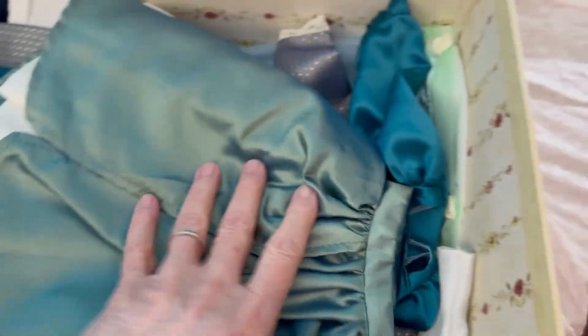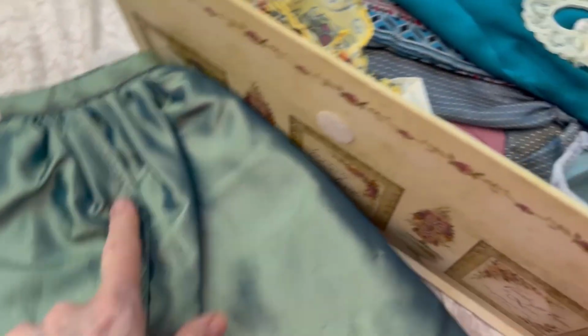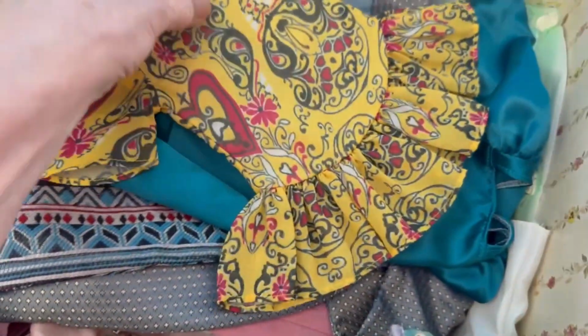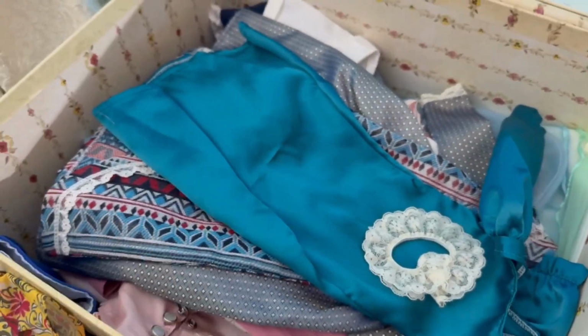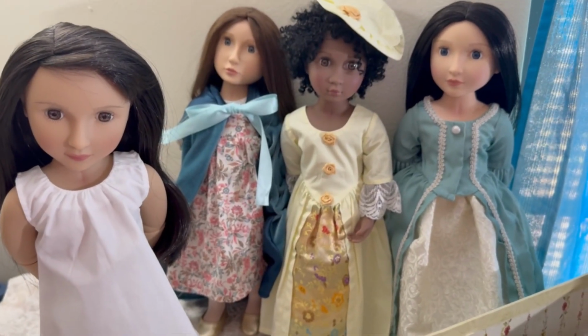And then this is what Matilda came in. This is the party dress for Matilda. But somebody was just wearing this. I've had a lot of people. I always talk about them like they're people. This is her original dress that she came in. All right, I'm going to dig through here. I'll be back, and I will have her styled in something historic to go with these other 4 dollies in my collection.